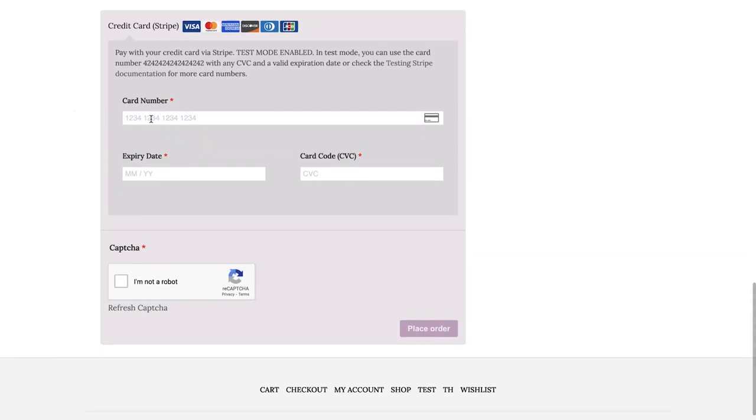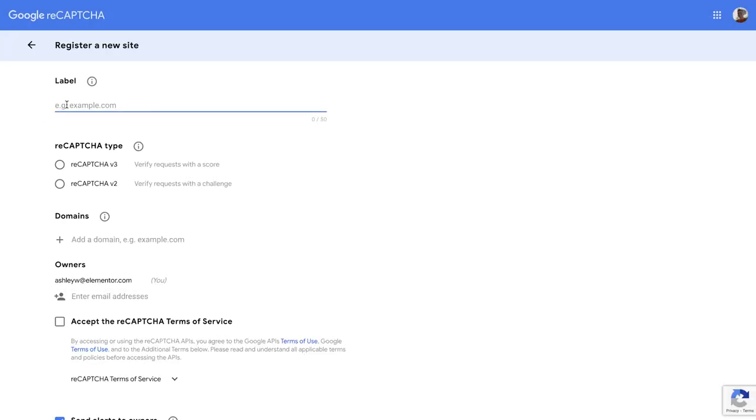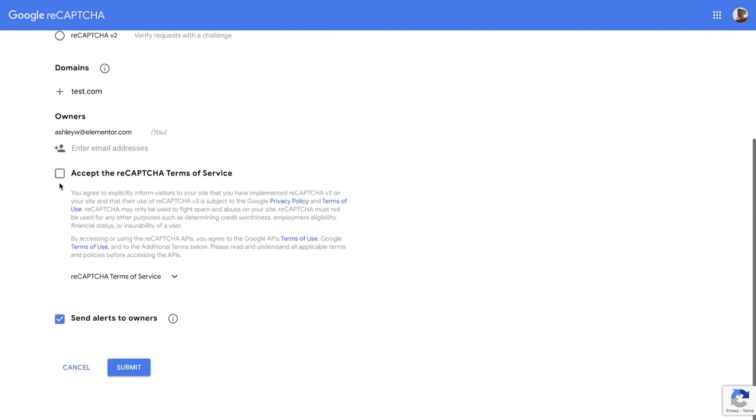Finally, it's a good idea to enable Captcha on your website. Google provides an excellent free service here called Recaptcha. Malicious software is prevented from abusing the website using Recaptcha. Legitimate users will be able to log in, conduct purchases, view pages, and create accounts, whilst fake users will be blocked.